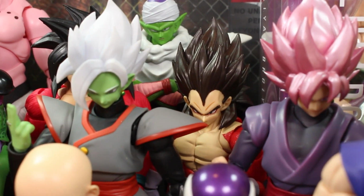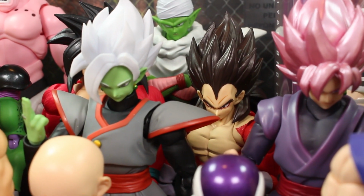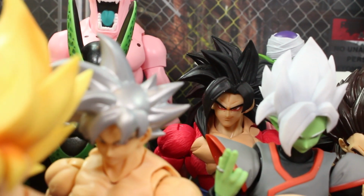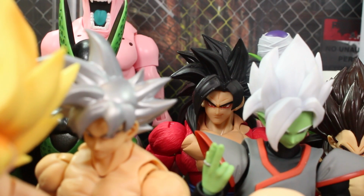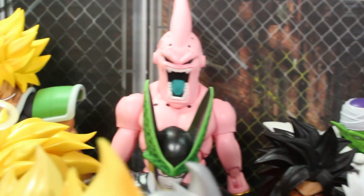I have not reviewed yet, but earlier this year I did review the Super Saiyan 4 Vegeta, which is a fantastic figure. Slightly better, in my opinion, than the Super Saiyan 4 version of Goku. It's mostly the ankles that are really loose, but everything else about this is fantastic. Both of these, I think they nailed out of the park.